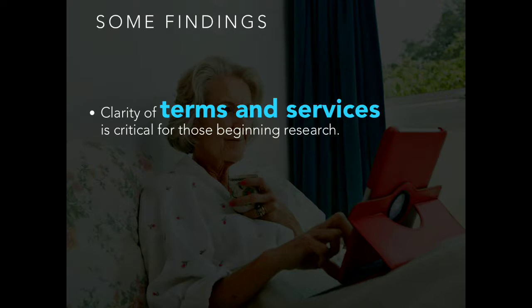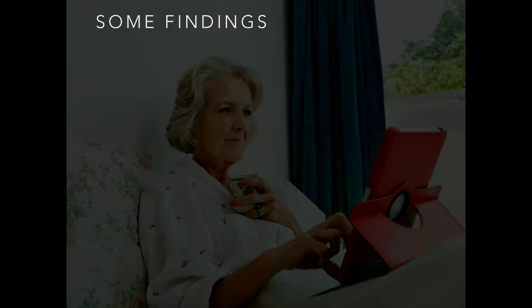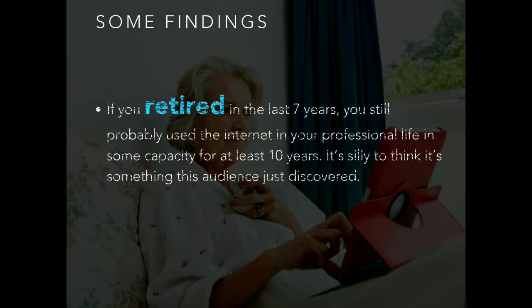So we spend a lot of time trying to understand things about them. Talked about this already: clarity of terms and services. So again, using terms that relate to things they understand, not terms you understand, and making sure that you're really transparent in how you talk about those things.